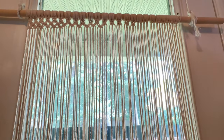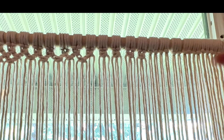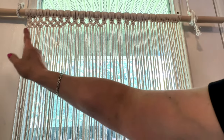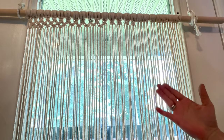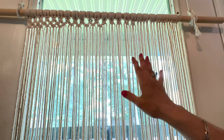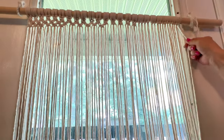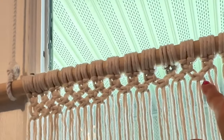So here we go. This is just a simple pattern. It's nothing but alternating square knots. I have sets of 24 going all the way across. It's a custom pattern, but 24 works well with my window size here. So there's 48 strands.